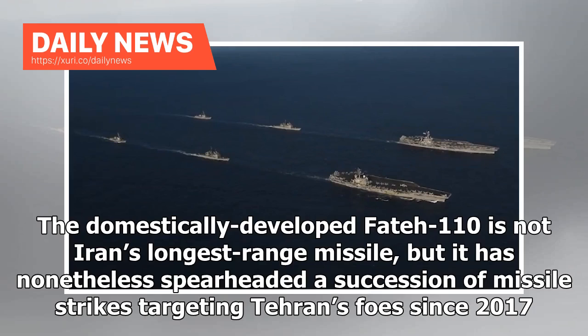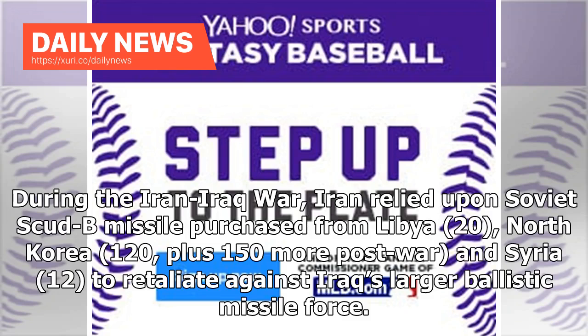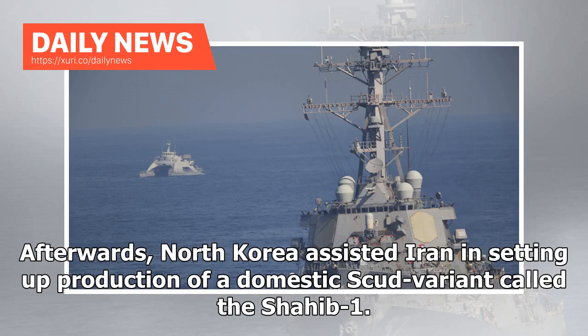The domestically developed Fateh 110 is not Iran's longest-range missile, but it has nonetheless spearheaded a succession of missile strikes targeting Tehran's foes since 2017. During the Iran-Iraq War, Iran relied upon Soviet Scud-B missiles purchased from Libya (20), North Korea (120, plus 150 more post-war), and Syria (12) to retaliate against Iraq's larger ballistic missile force.